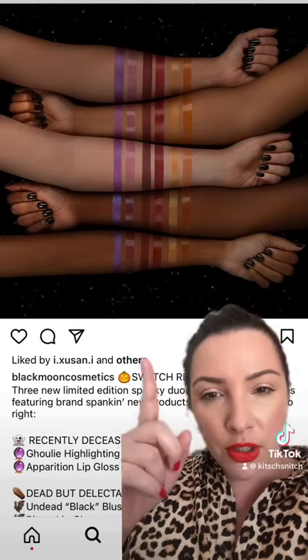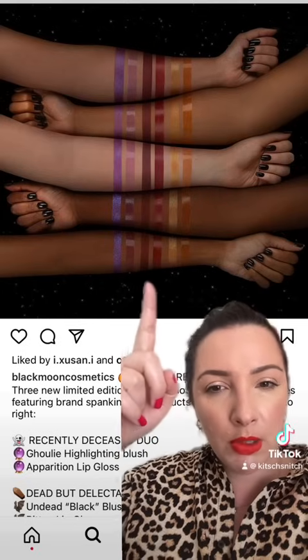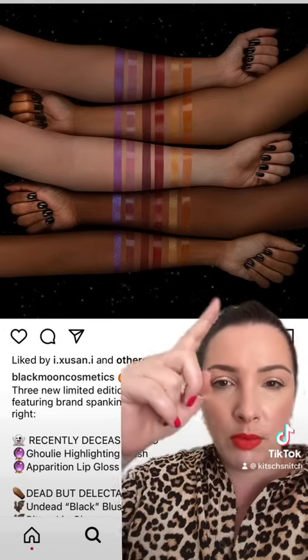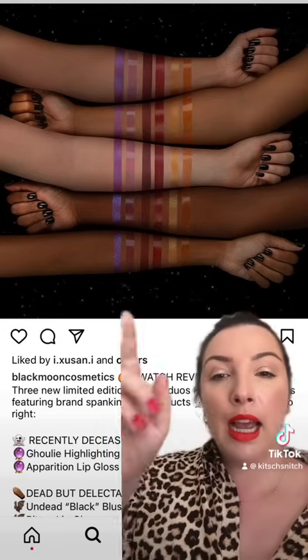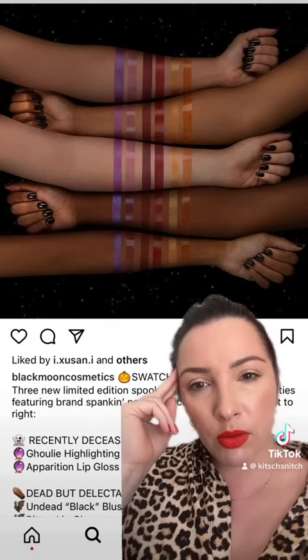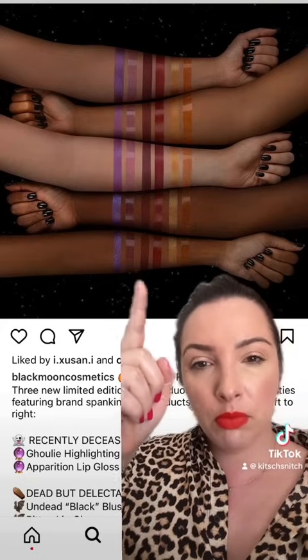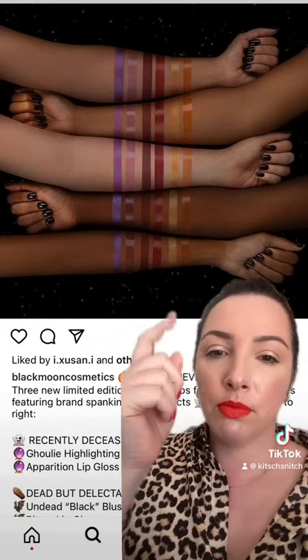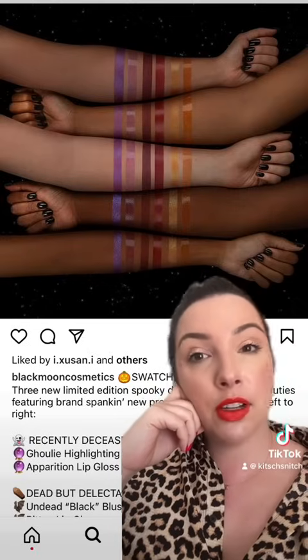And swatches. So the first swatch is the cheek product, lip gloss, cheek product, lip gloss, blah, blah, blah. I think the only one I would probably get would be the orangey one. That purple blush would be very interesting. I just don't think it looked like a bruise on me, to be fair. But that would be the lip gloss. I like the orange lip gloss as well. I would go this one. I really like Blackmoon Cosmetics. Their quality is very nice.